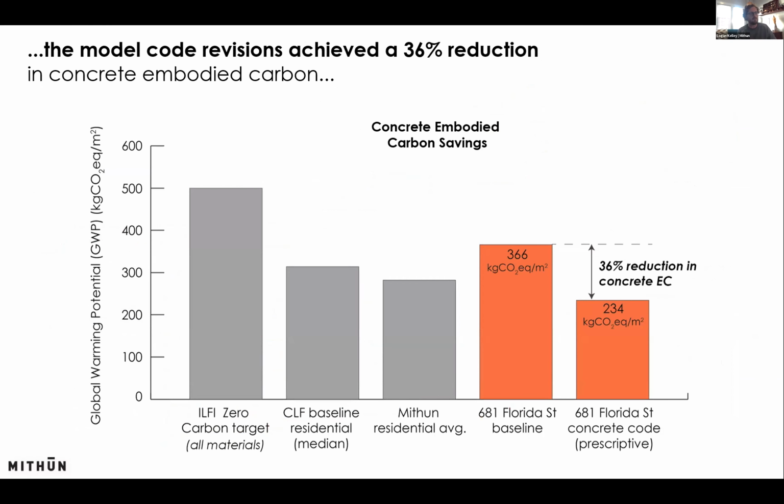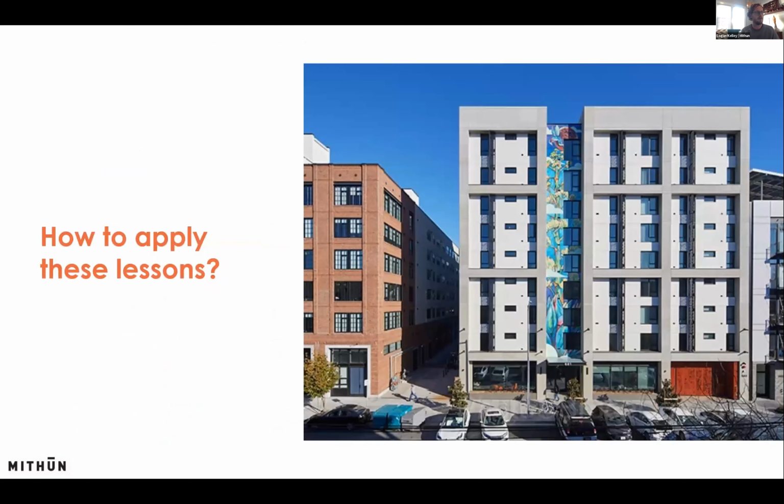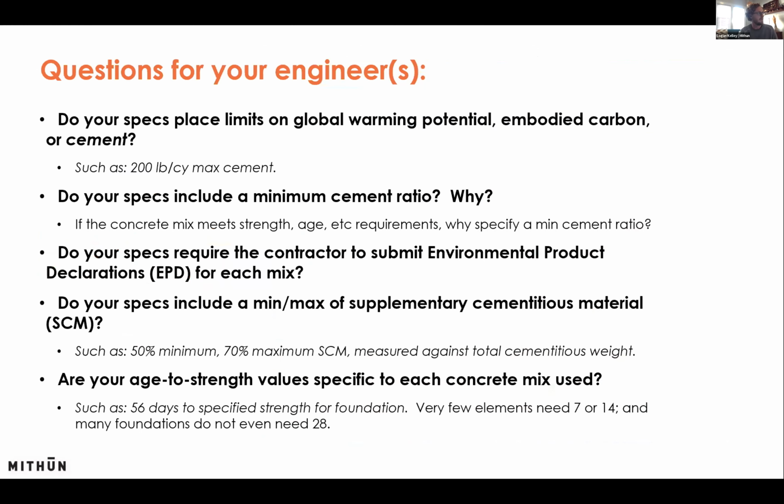So after all of that, we did achieve a pretty big reduction: a 36% reduction in embodied carbon of concrete on this particular project. And I'd like to just use the last couple of minutes to talk about how to apply these lessons. The project is built. This is a photo of the project. Like I said, it's 9 stories, a dense infill project in the San Francisco Mission District, affordable housing.